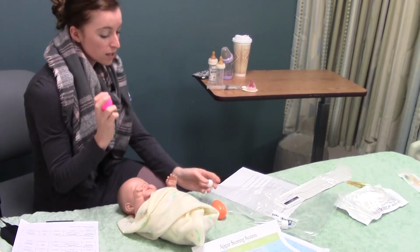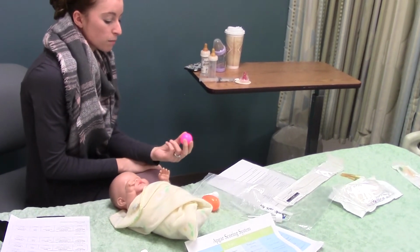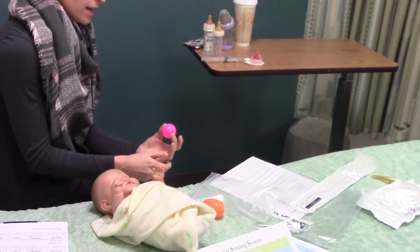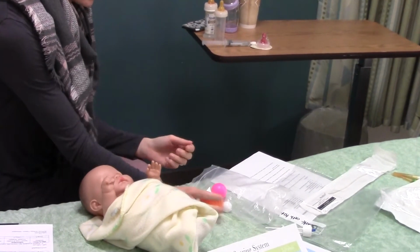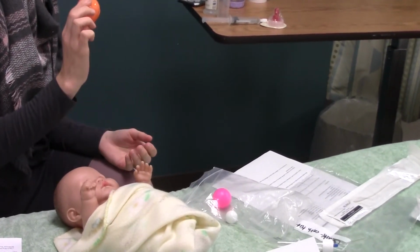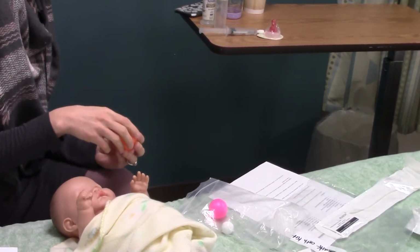Then by day 3 of life, they have a stomach about the size of a ping pong ball, so about 20-ish mLs. And then by day 7 to 10, they can tolerate up to the size of an egg, which is about 60 mLs, which is 2 ounces, because 1 ounce is 30.